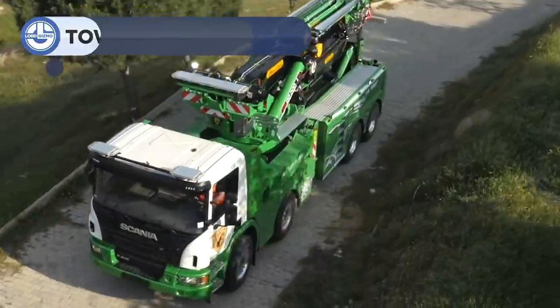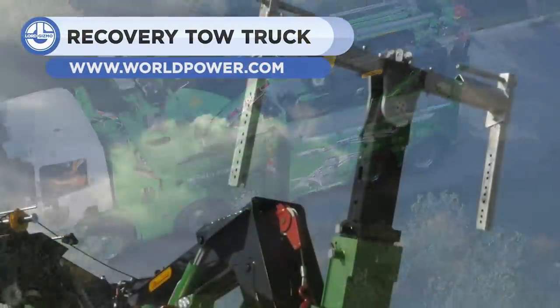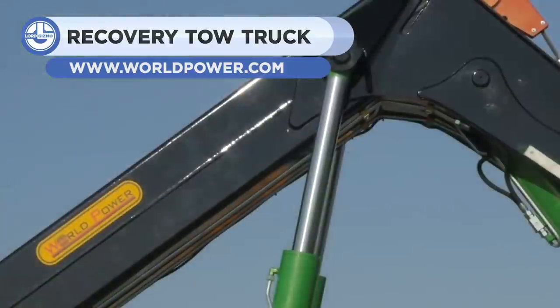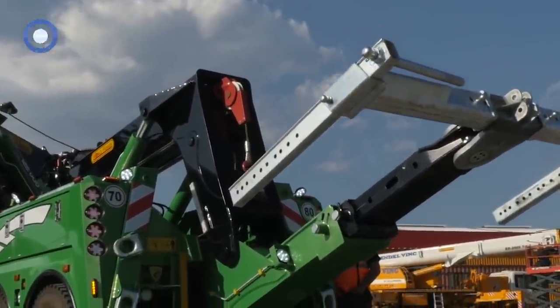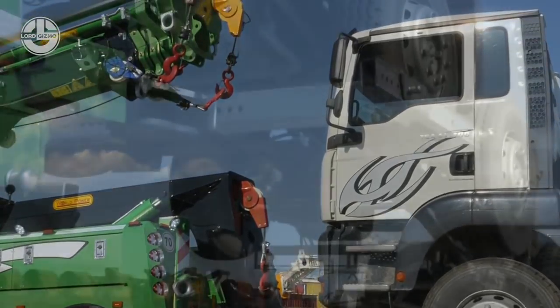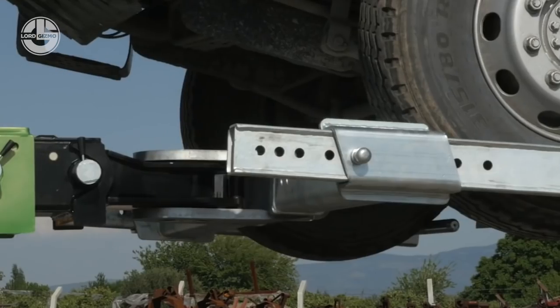This recovery tow truck by World Power is the solution to all your towing needs. From heavy duty to normal sized vehicles, this truck is the answer to your towing problems. Its design ensures that the vehicle being towed is at no risk of damage.